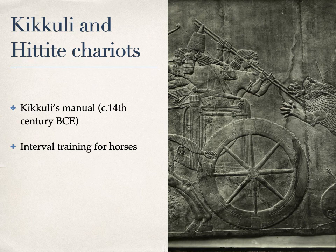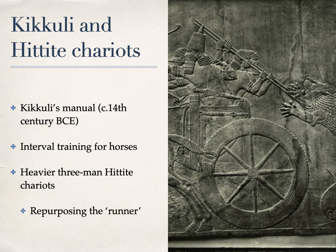All right, so what happens is that the chariots that we see amongst the Hittites are heavier. So the 3-man chariot, for instance, actually puts a third warrior in with the first two. And this gives them the advantage. The third warrior had probably previously been a runner, somebody who just kept up on foot to protect the chariot. Put the warrior in the chariot, and suddenly you have a lot more speed and flexibility. We call this repurposing the runner.